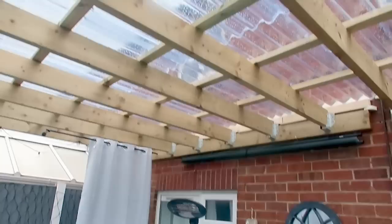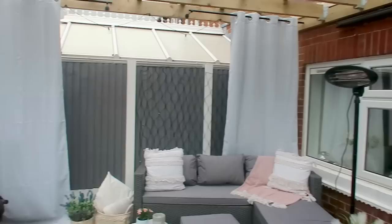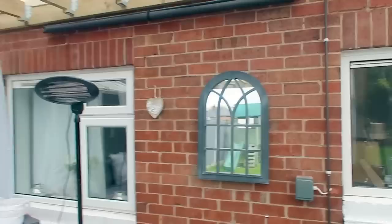And we just hung up the curtains I showed in one of my hauls that we got from Amazon, which I'm obsessed with. Love that we decided to put curtains on. We just need to weight them down at the bottom a little bit with something. But it's obviously a much more usable space now that we've got a roof on top of it, so we can sit out here in the evenings. We've also got the string lights that I got off Amazon, just hanging all along. They're gorgeous at nighttime, look really lovely.